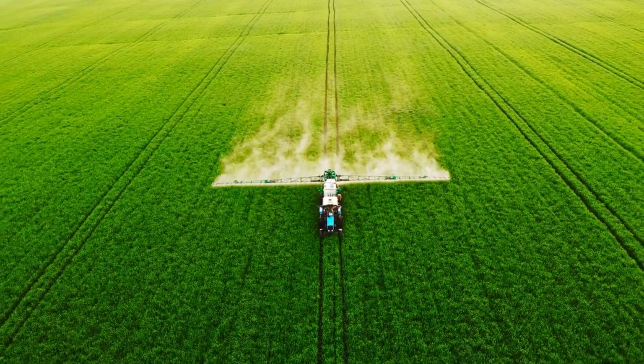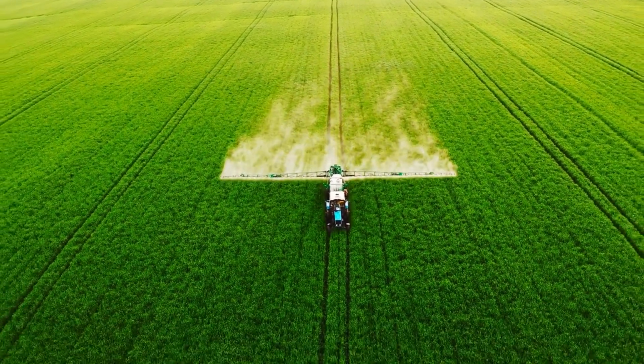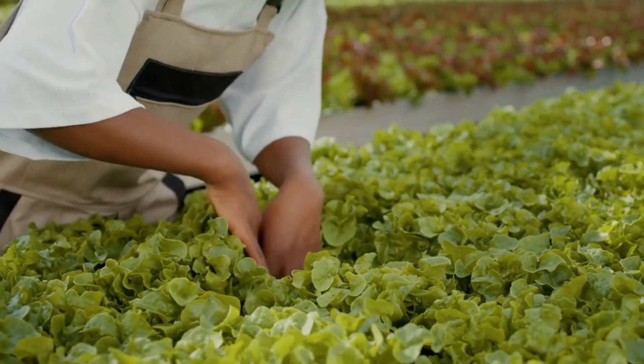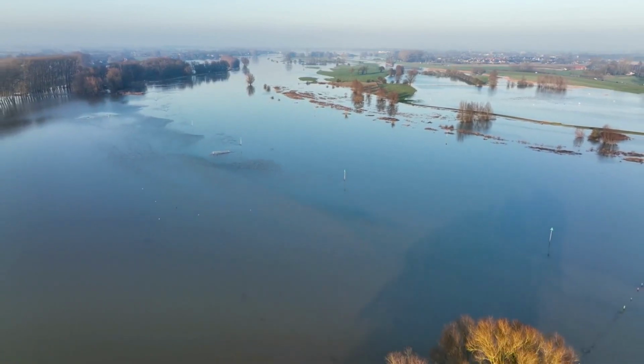When done right, vertical farming can provide a year-round supply of fresh, nutritious food while using a fraction of the resources of traditional agriculture. While the jury is still out on whether vertical farming is a true panacea for our ills, the technology does offer some hope for a future in which we can produce more food with fewer resources. In a world threatened by climate change, that's something worth pursuing.